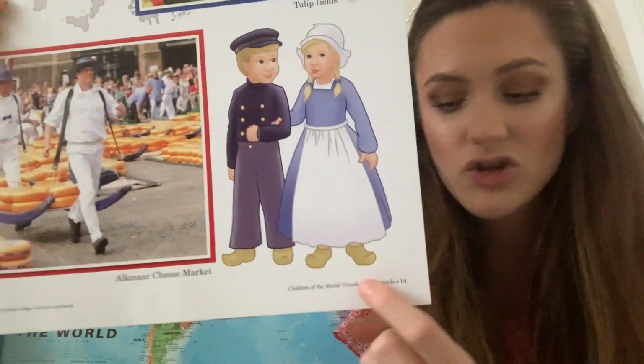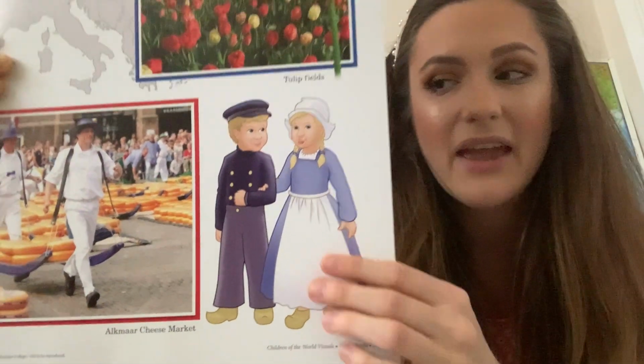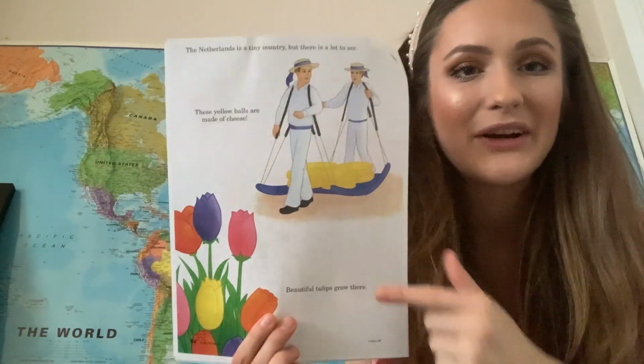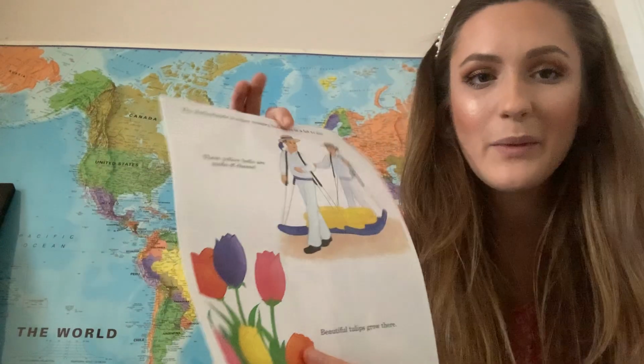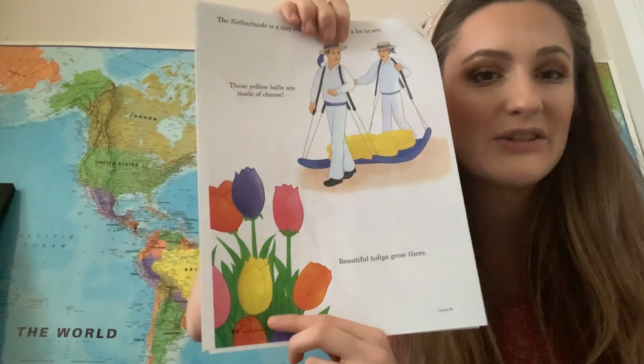They have these special shoes that are made out of wood, and this is what they wore, and what some of them still wear. So when you have the chance and you're done watching the video, you can color those two people there on the front. Then on the back, let me read what we're going to learn about here. It says, the Netherlands is a tiny country, but there is a lot to see. These yellow balls are made of cheese. So remember we learned about that? And then beautiful tulips grow there. There's some pictures of some tulips as well. So go ahead and enjoy coloring that picture.